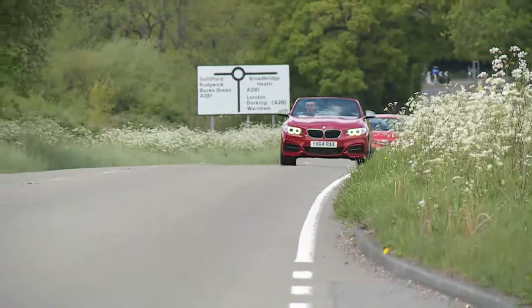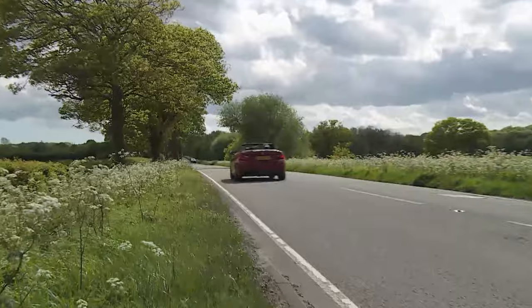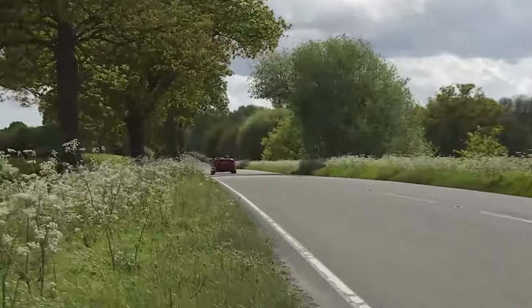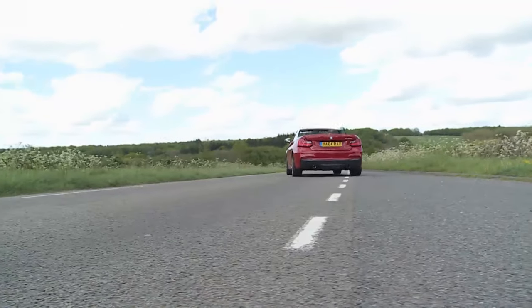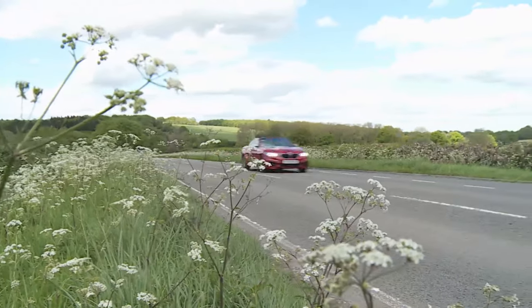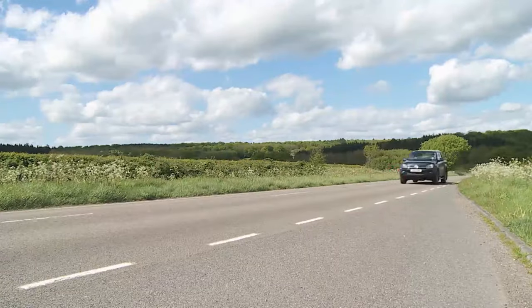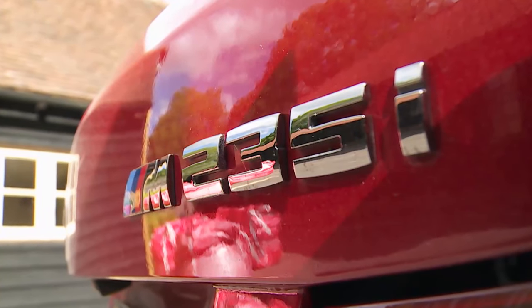Take the 228i, the petrol-powered pocket rocket that gives you a four-cylinder engine with the punch and performance of a six. In this case, we're talking of a 245 brake horsepower 2-litre turbo 4 that catapults this convertible to 62 miles an hour in just 6.1 seconds on the way to 155 miles an hour. It's a desirable machine then, but here I have an even nicer one, the awesomely fast M235i.